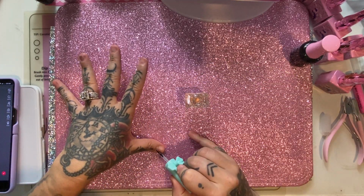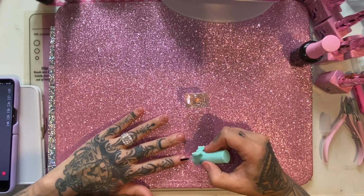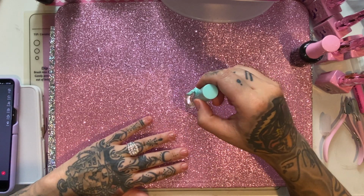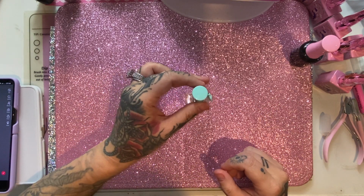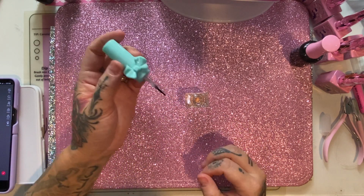Second coat. I always do two, you know, I'm a heavy lifter, so I just like to do two just in case. It's better to be safe than sorry. I love these bottles too, they're so freaking cute. Look at that bow.